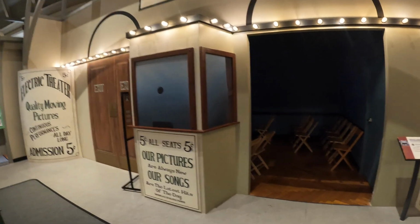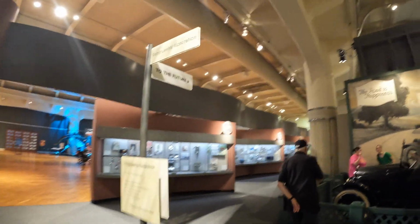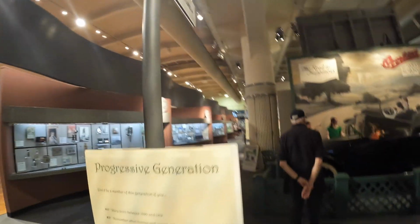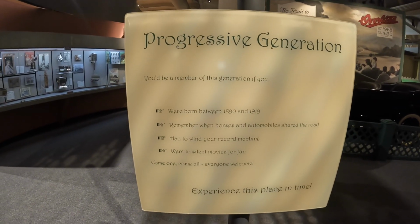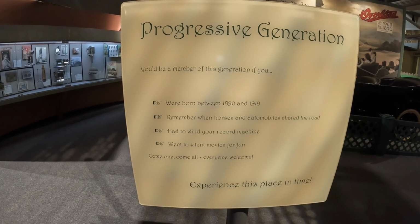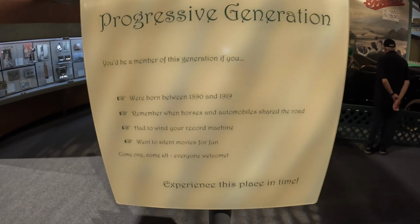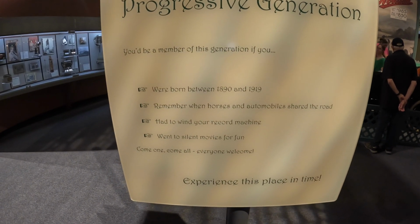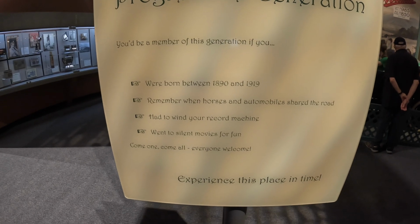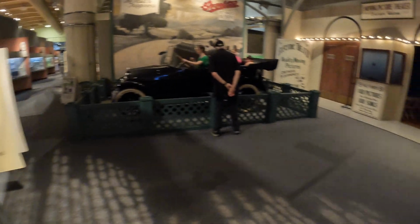Progressive movement. It says, to the future, the progressive generation. You would be a member of this generation if you were born between 1890 and 1919. Remember when horses and automobiles shared the road, had to wind your record machine, went to silent movies for fun. Come on, come all. Everyone welcome. Experience this place and time.